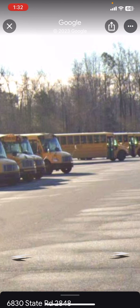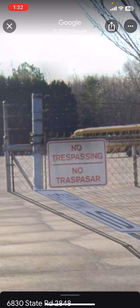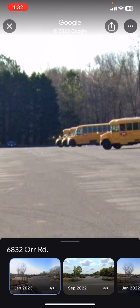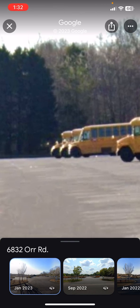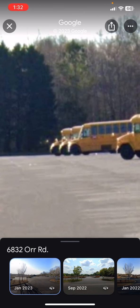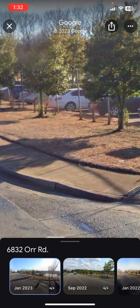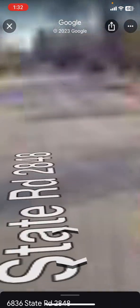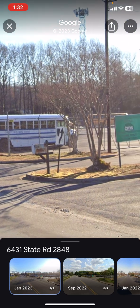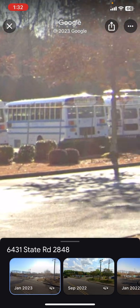Most of the buses you see here are just C2s and F65s. And you can also see some Bluebirds back there. You also got all these activity buses.